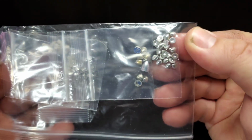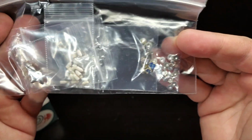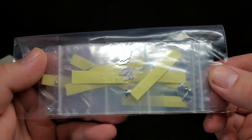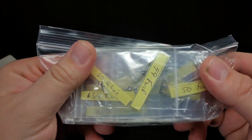We've got, these are just bullets of different sizes, again sorted by sizes and styles. Super excited about this. This is all emblems, some like original '63 Ford F100 badges there. I've got them all labeled for what they came off of, hood ornaments, things like that. Again, very tedious process, but happy to finally get through this.